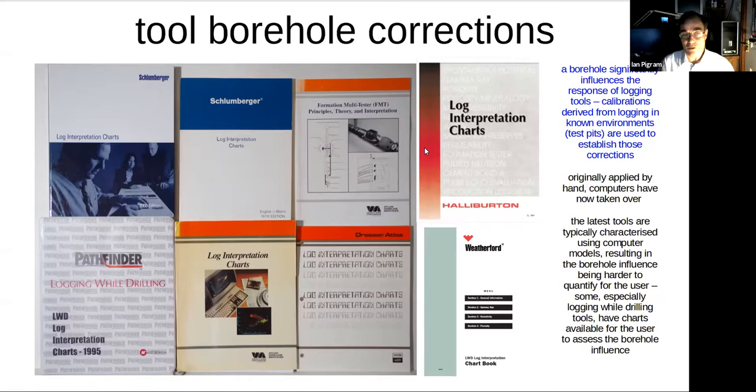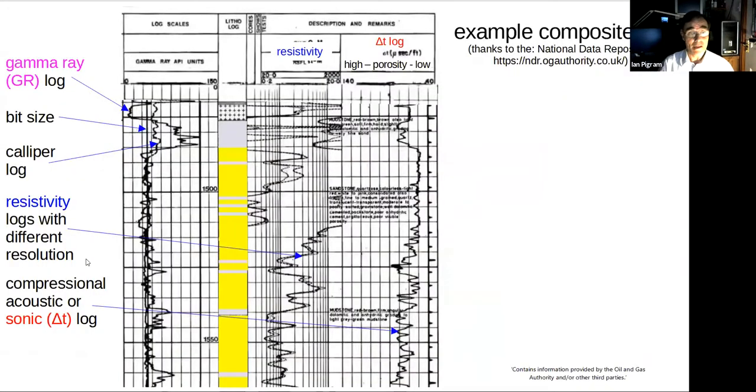If you've got a downhole logging tool, it's difficult for people like myself to appreciate the influence of the borehole. So some of the logging while drilling charts are there just to give us a feel for the influence of the borehole on the measurement, rather than for actually making any corrections. And you then put all of these data together in what we call a composite log. The gamma ray log I've got at the top, and that's this black curve here. You might have the bit size on there to show if you've got an enlarged hole.